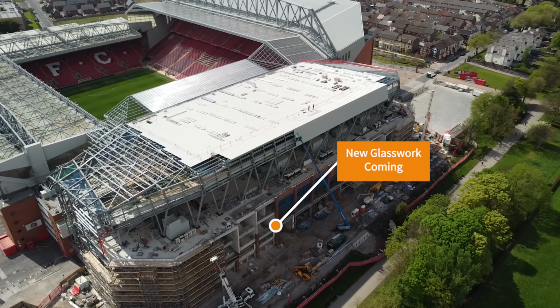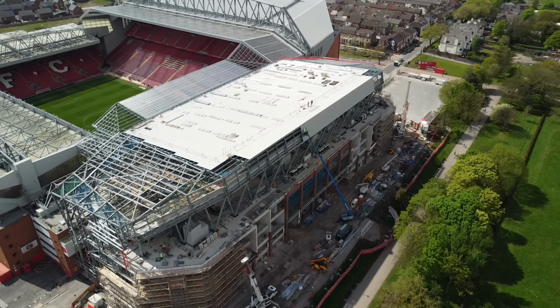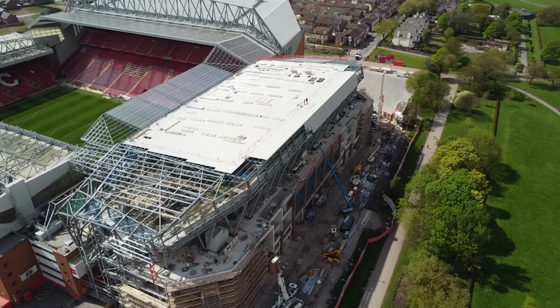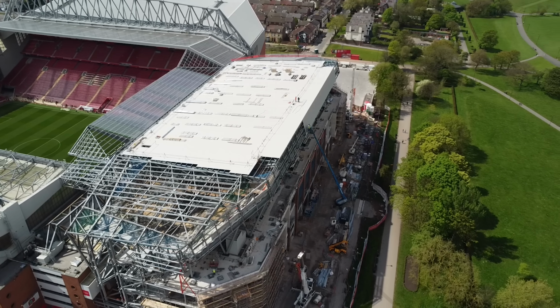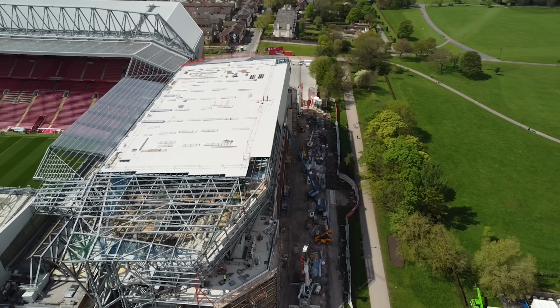So you'll see in this shot at the back of the new stand, they are still installing the glasswork. If you've seen the live stream we did just before on Sunday gone, you'll see they are actually doing the brickwork of the next section, ready to put the next set of glass in.